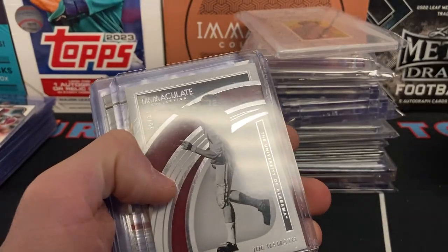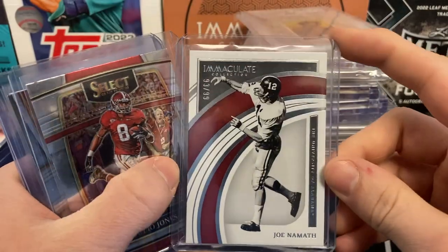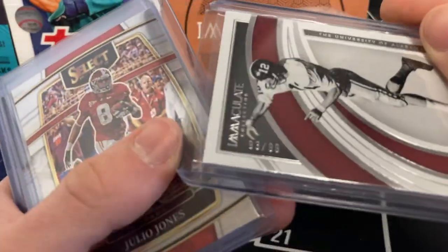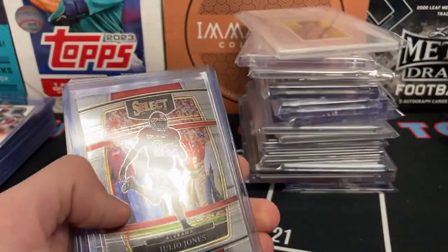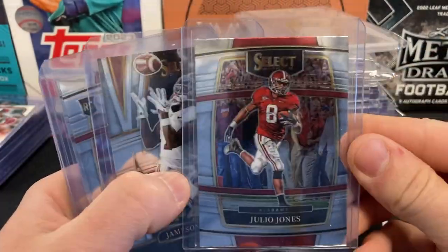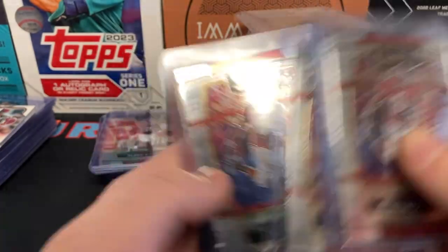Here's a cool one, Joe Namath, Collegiate Immaculate. Very cool card here. Probably the best quarterback to come out of Alabama. This is numbered 93 of 99. Very cool card. I like that a lot. Julio Jones. Jameson Williams Sparks, Brian Robinson, and Julio Jones again.